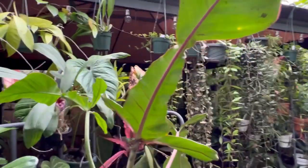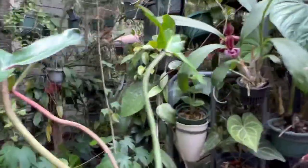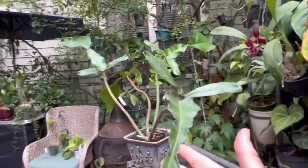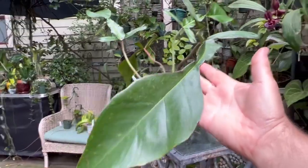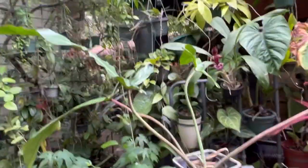Yeah, it has the nice dark red ribs, and it has pretty big mature leaves, as you can see, that are characteristic of Hoya. So let me just get to the Hoyas I picked out for you.